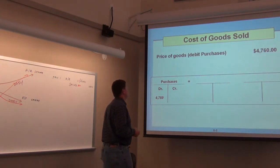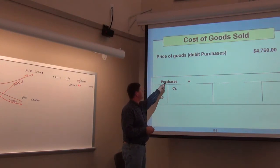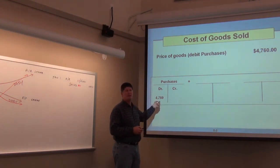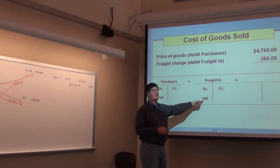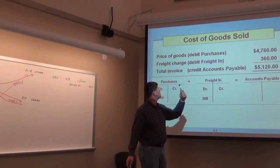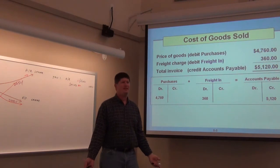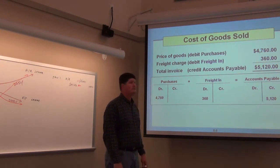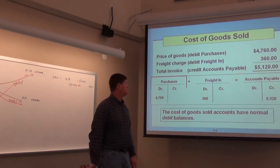Perfect. So, on those suits that we bought, 10 of them, we made a purchase. The suits were $4,760 by themselves. The freight was $360. It's an expense to us. And those two together equal the accounts payable, which is our credit for the $5,120. Exactly, you nailed it. Questions on that? Okay.